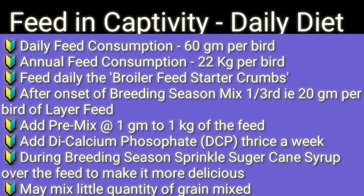For feed in captivity, we recommend a daily feed consumption of 60 grams per bird, and annual feed consumption comes to 22 kg per bird. Feed them daily the broiler starter crumbs, and after the onset of the breeding season you may mix one third layer feed into the overall 60 grams. That means 40 grams should be the starter crumbs and 20 grams should be the layer feed. Add premix at the rate of 1 gram to 1 kg of feed to add more vitamins, and add dicalcium phosphate, also known as DCP, thrice a week.